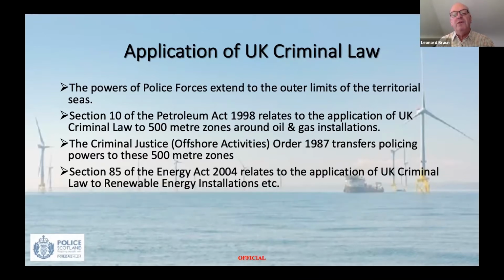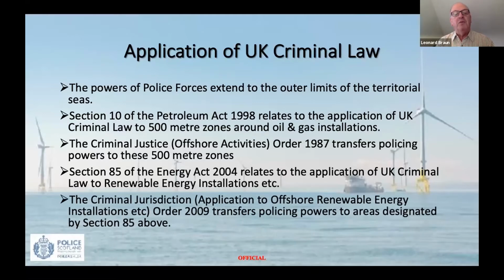Section 85 of the Energy Act 2004 relates to the application of the UK criminal law to renewable energy installations, etc. And the Criminal Jurisdiction Application to Offshore Renewable Energy Installations, etc. Order 2009 transfers policing powers to the areas designated by Section 85.